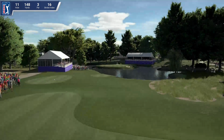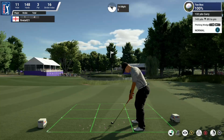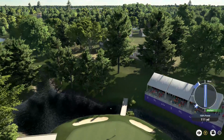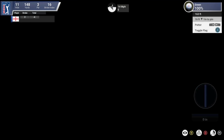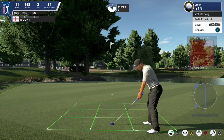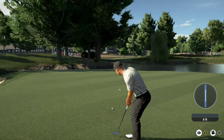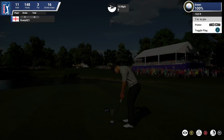And teeing off on this par 3. Going with the pitching wedge here. That looks like it's going long. And I think he will be happy with that. Yeah, about 16 feet to the cup from here. And just missing the birdie. Oh, what could have been.